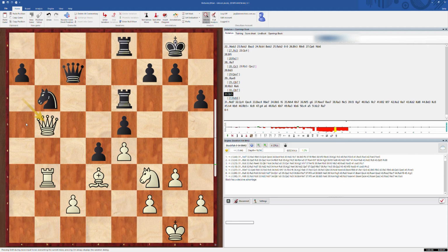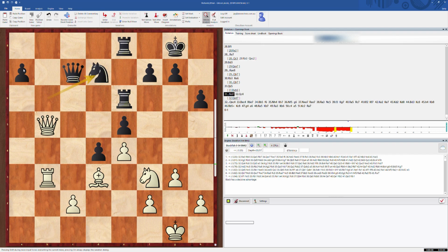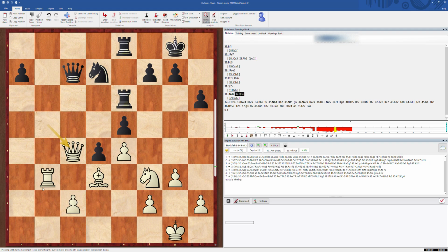Queen b5, knight d7. Okay, so the knight's heading over to here where it can trade off for the bishop, and then this pawn has clear sailing down the board. Yeah, fair enough. Queen c4, offering a swap off of queens, and yeah, take it.